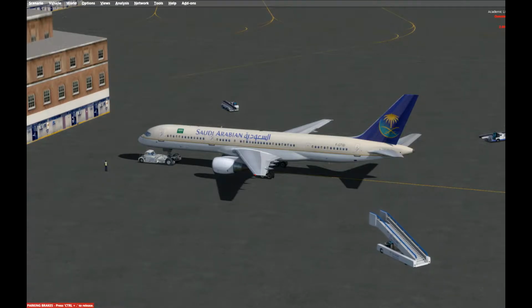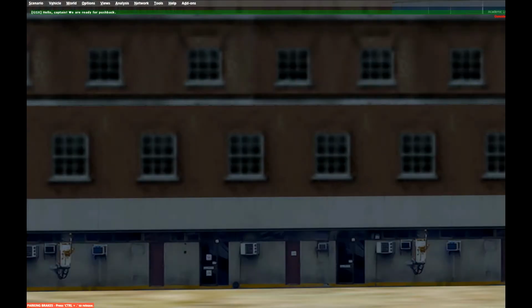Hello, Captain. We are ready for pushback.